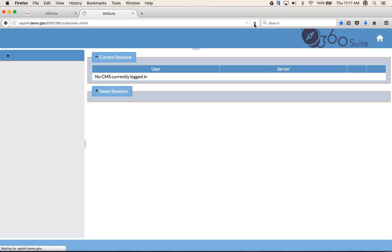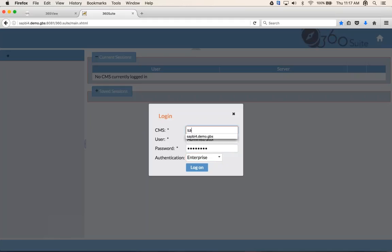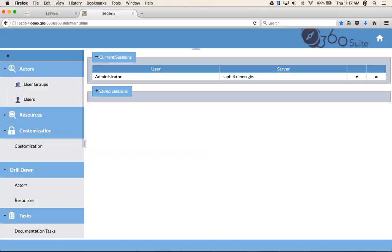Okay, let me just refresh. Okay, so first I'm going to log in. I'll log into my demo environment. And this is what the new tool will look like. And eventually, currently we're working on 360 Live. So that will be basically the features from 360 View will be integrated first. And then eventually all of the tools will be integrated into this one tool.